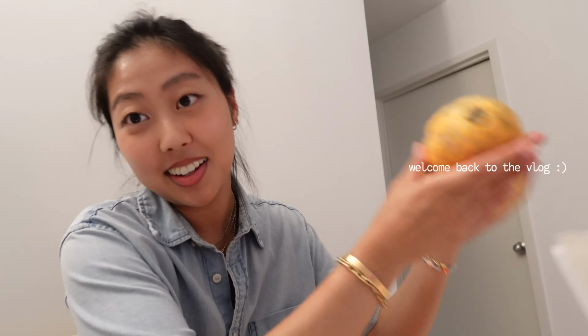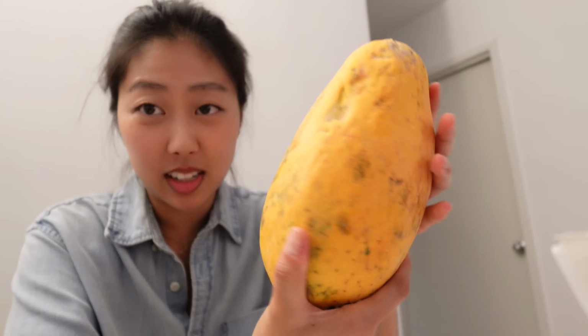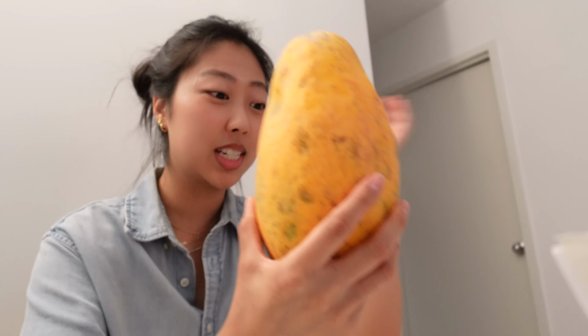Everyone, we are gonna have some yogurt in this papaya. We're gonna try to cut it open because I've seen it on TikTok and I'm curious how it tastes and how it looks. But we don't know how to choose a papaya. So we just got the one that looks the most yellow and ripe, but honestly it feels a little hard. So we'll see how this goes.